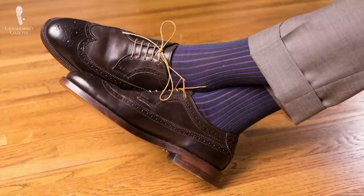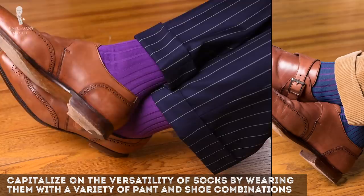One final accessory to discuss here today is socks. Purple is a good color to incorporate into your socks because they're not going to be readily seen all the time. Only perhaps when you're seated, or if somebody happens to look down at your ankles while you're walking.